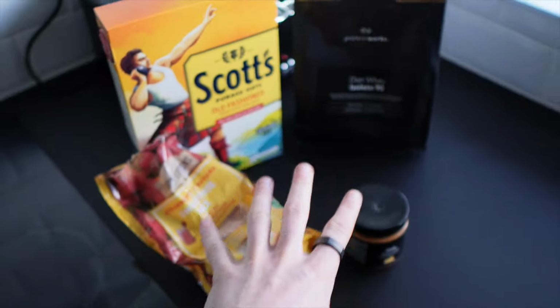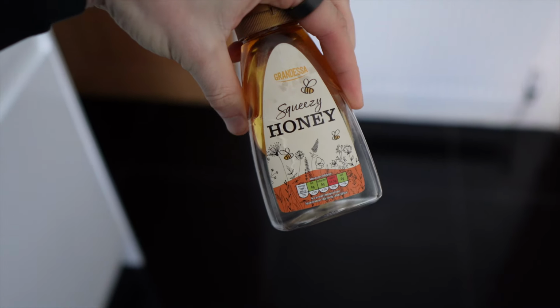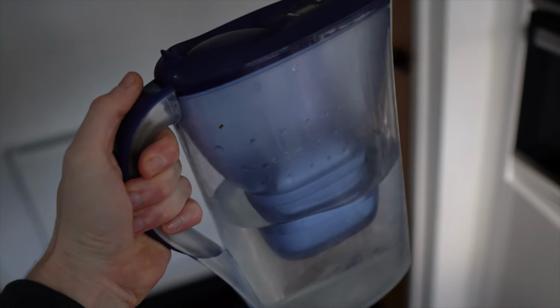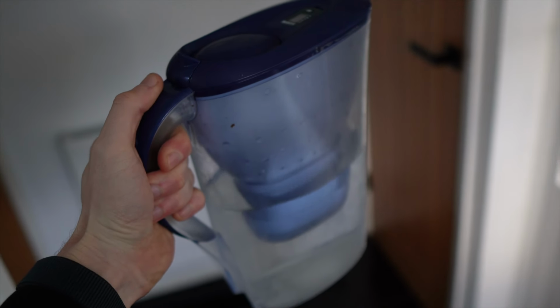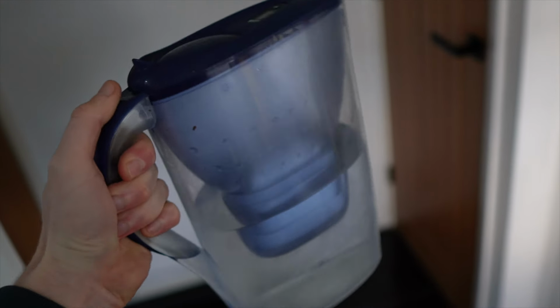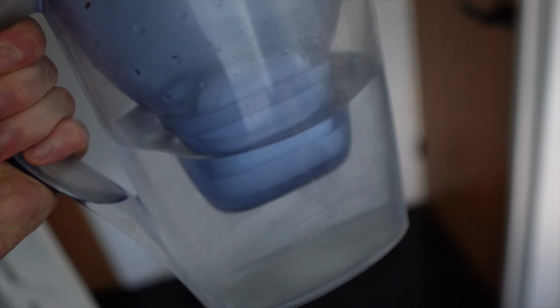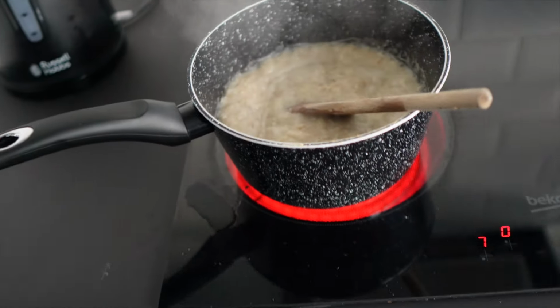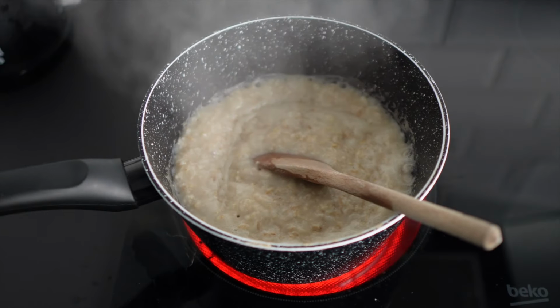Mix all this together and then a little bit of honey. Where is my honey? There we go. And of note, I mix all my porridge with just water. I don't mix it with milk. This is filtered water. It probably costs about £12 for 4 cartridges, and 1 cartridge lasts a month, but it's just fresher, and I do think it tastes nicer. So I mix that into my porridge, and I'll show you what it looks like.